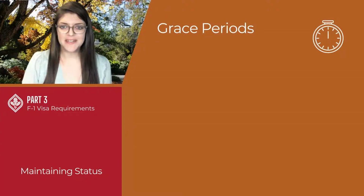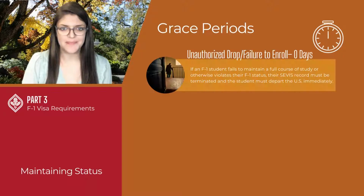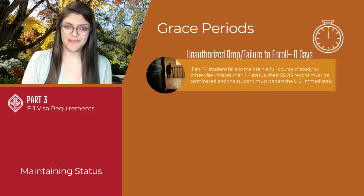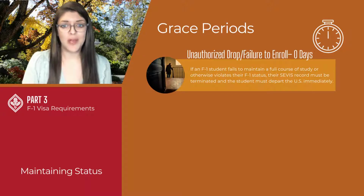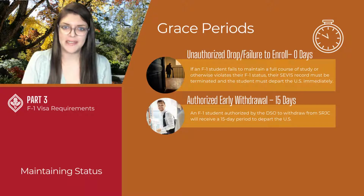Depending on the circumstances of your F1 status, you may be eligible for a grace period after you finish your studies. Unauthorized drop or failure to enroll: 0 days. If you do not enroll full-time, or if you drop below full-time without authorization, or otherwise fail to maintain your status, your SEVIS record will be terminated and you will not receive any grace period. You must depart the United States immediately in this case. Alternatively, if you formally request to withdraw from classes and depart the United States before your program end date, you will receive a 15-day grace period.